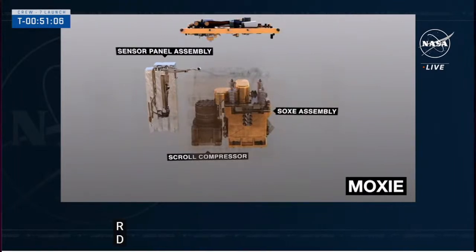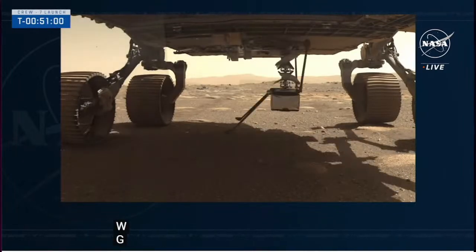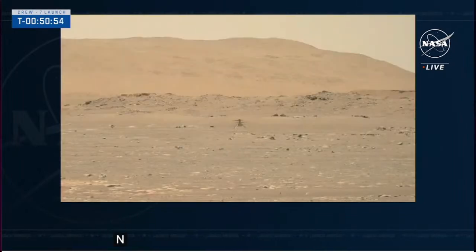Now, of course, Perseverance also brought along another passenger named Ingenuity. This is the first helicopter ever flown on Mars. There's Ingenuity being deployed from Perseverance and those historic flights that we've seen so far.